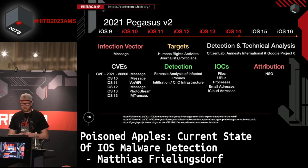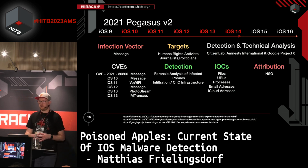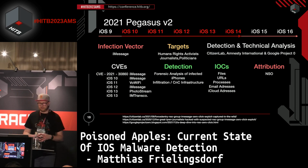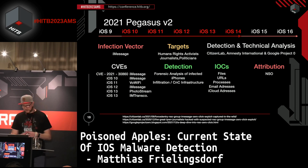And it was detected based on forensic analysis of infected iPhones, and they were monitoring the infiltration infrastructure, which they gathered knowledge on from the previous infections of Pegasus. Here we can see a couple of files, URLs, and processes, again, as IOCs in the report. And by the way, I put basically every report at the bottom of the screen. So if you do want to follow along later on, if you're getting the slides, you can just read the report, and you can also find all the IOCs which are in there.